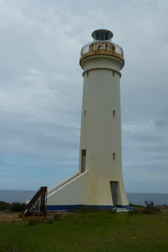The Keeper's House. The Keeper's House is located about 13 meters (43 feet) north of the tower. It is the only example in Australia of a terrace of lighthouse keeper's quarters.